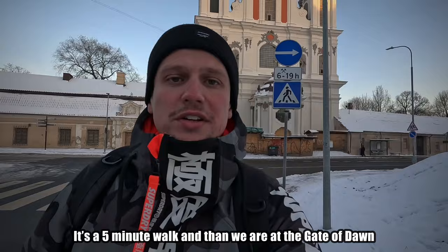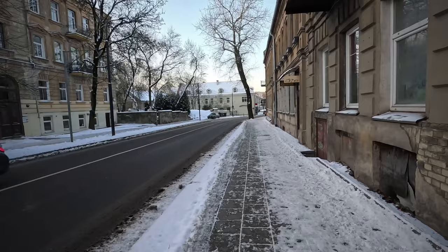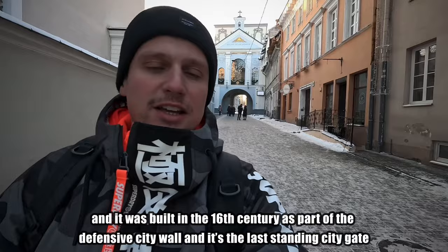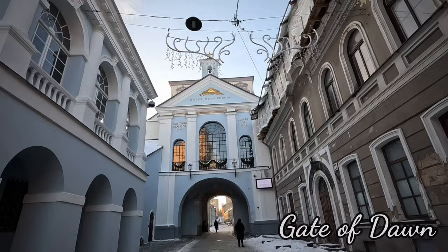Artos Vartai, the Gate of Dawn, 440 meters that way. Artos Vartai, as they call it here in Lithuania, is one of the most important monuments of the city. It was built in the 16th century as part of a defensive city wall, and is the last standing city gate. You can watch me.